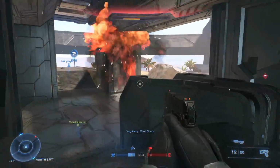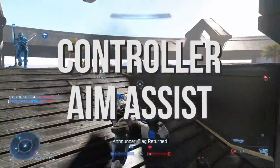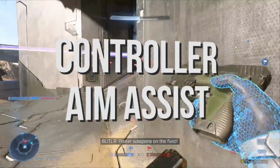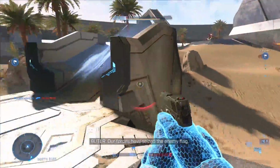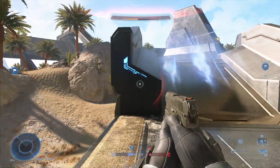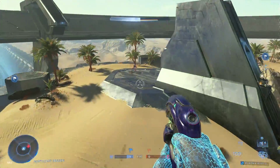Before going over Drew's controller settings, why don't we talk about controller aim assist, and we'll talk about what a lot of people get wrong regarding aim assist in general. I went into a custom game to do a little Halo Infinite aim assist testing and was happy to find out that aim assist in Halo apparently is very similar to how it works in Destiny.